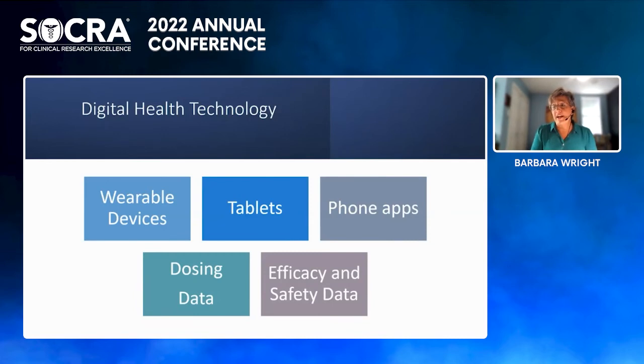Moving on to other areas where we're seeing developing trends in clinical research is the expanded use of digital health technology. We're starting to see more wearable devices, more tablets to capture patient-reported outcome data, even phone apps. Phone apps could be used for dosing. They could be used for safety data, adverse event data. They could be used for efficacy assessments if the patient-reported outcomes are a key measure in capturing efficacy and safety data endpoints on the trial.